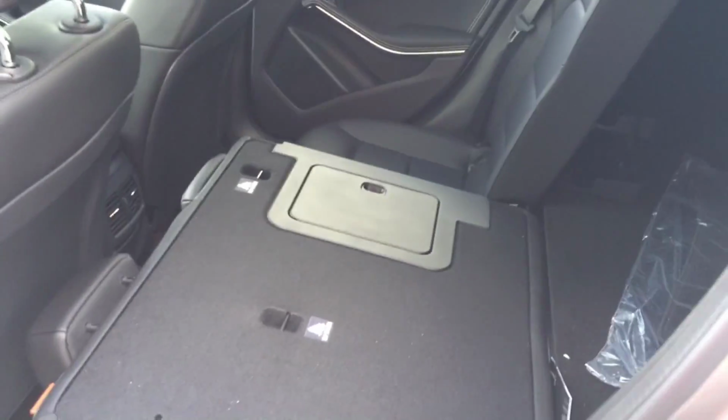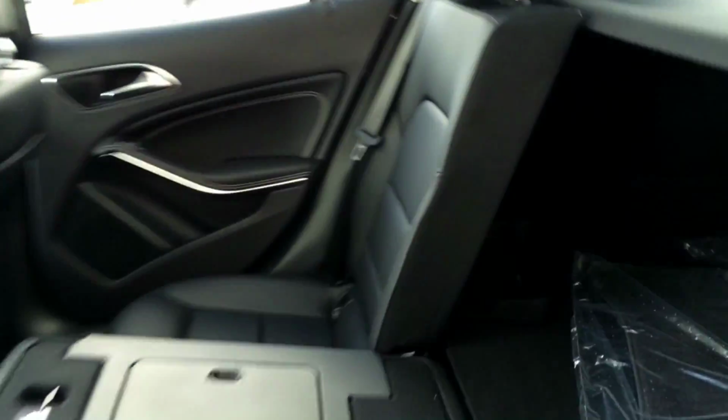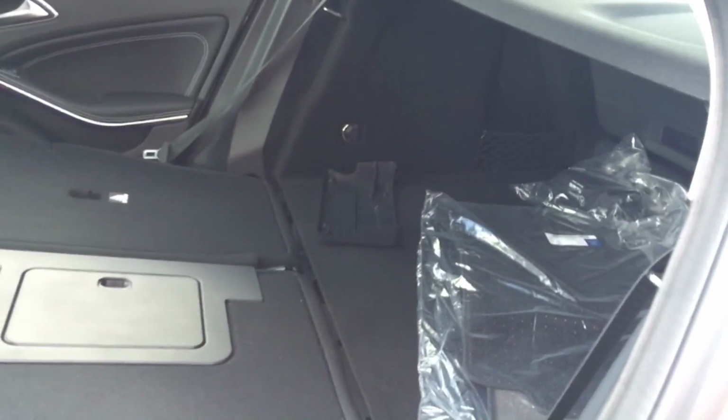And the rear seats do feature a folding option. You can fold the seats back in a 60/40 split, like so. And let's fold down the other side as well. Alright, with both rear seats folded down, you have plenty of cargo space.